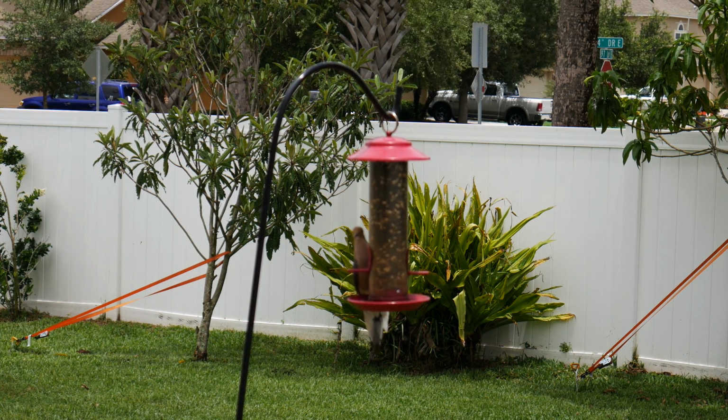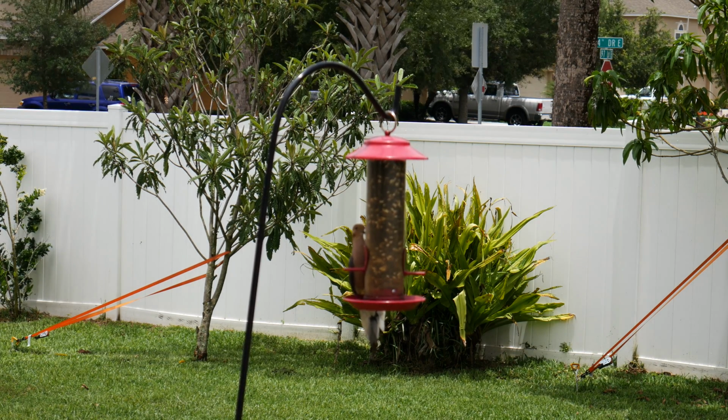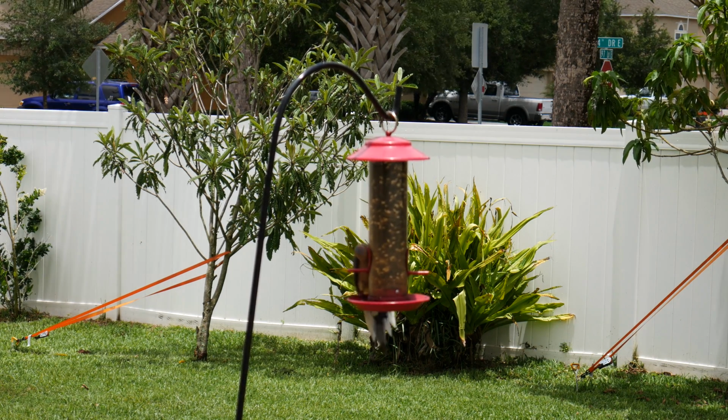These guys like to have a little bit longer cut grass in your yard, just as an FYI, so they want to be able to lay down in that grass. They use it as cover as well, so just something for you to keep in mind with your backyard birds.